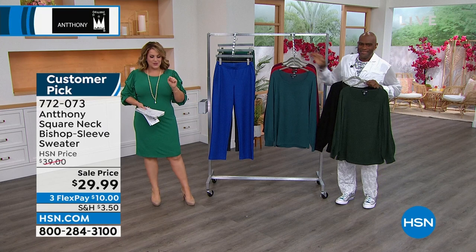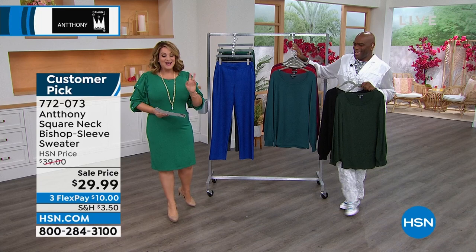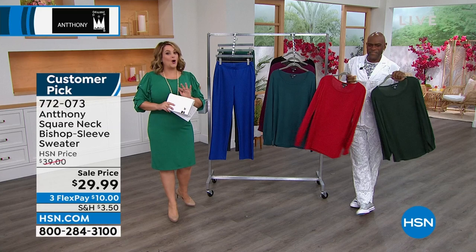772073, customer pick, 4.7 stars, $10 off, and a huge customer pick. Yay. So try that out today. And remember, hand wash, dry flat. You will love this piece, and you will always have something to wear when you have this in your closet.